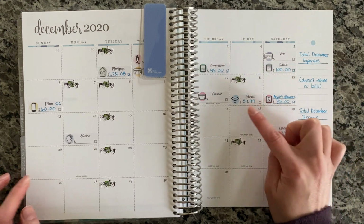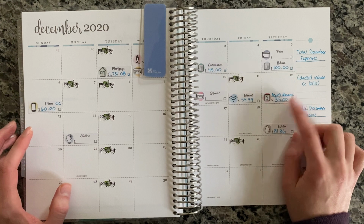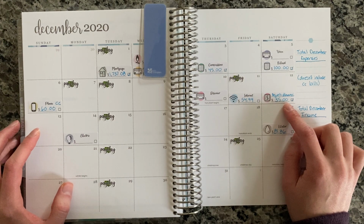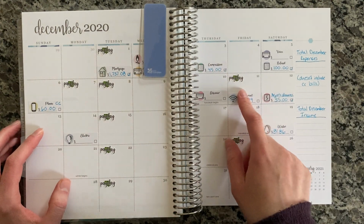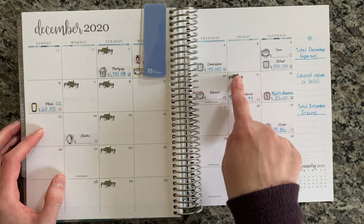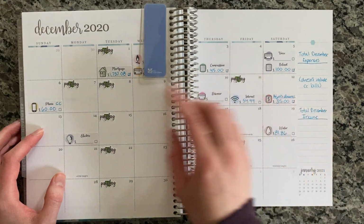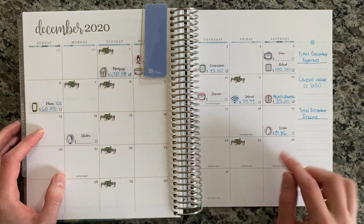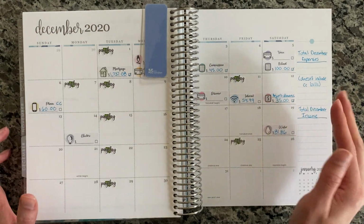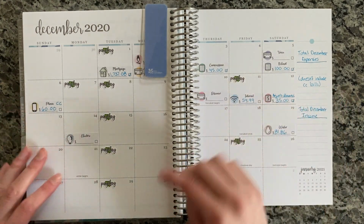And then we have 4 expenses. We have the internet, and my husband's allowance, which I actually already sent him because he wants to start doing that more at the beginning of the month instead of after we get paid. But I'm still taking it out of this. I'm going to say it came out of this paycheck this time. And then next month, starting in January, I'll put it more at the beginning of the month, since he wants that. So we have 4 expenses, and then we have 3 paydays.